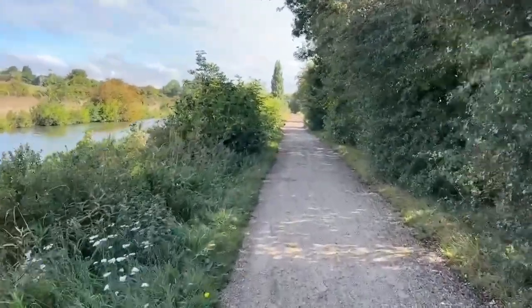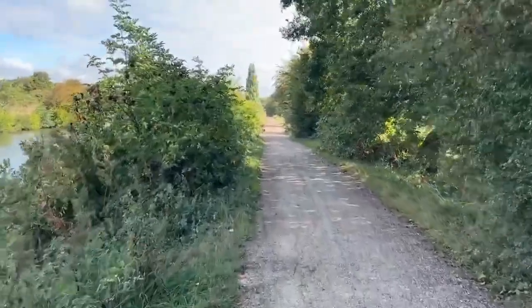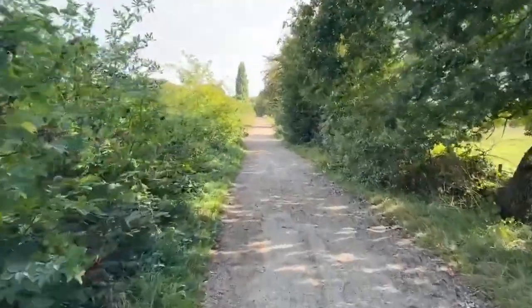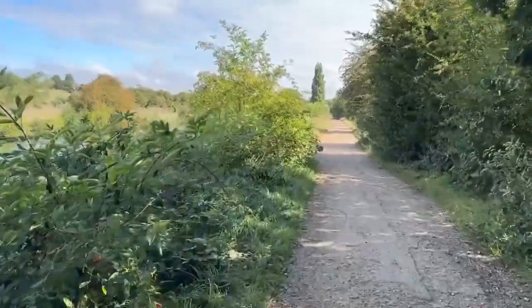When I was walking between Hatfield and Hertford, it was a Saturday morning. It was rather a hot Saturday morning, which may have put some off, but there weren't too many about along that route. Anyway, let's carry on.